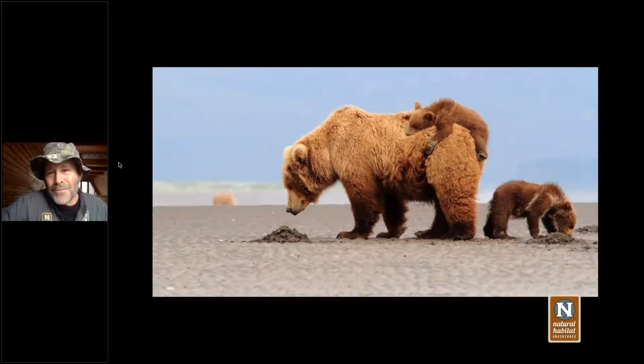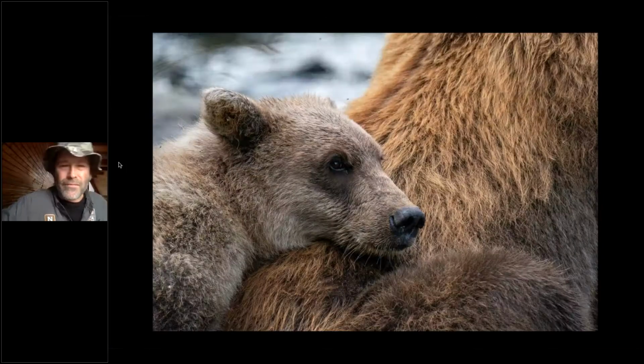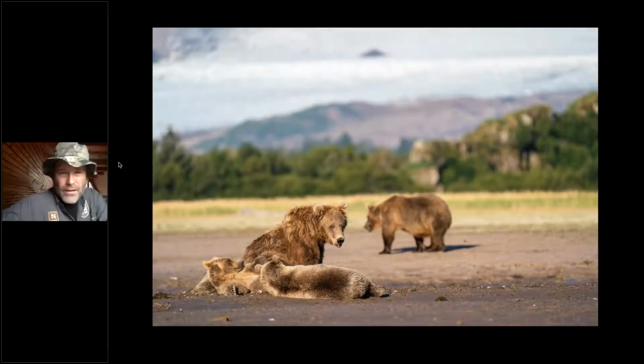And sometimes the cubs, when nap time's over, they don't really want to stop. And yeah, here's an ending of a nap time, and a magical image where I've got lots of really cool stuff in the background, and I've got light at our backs, which is beautiful.